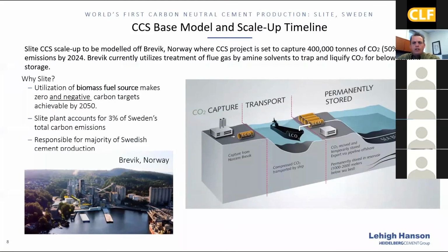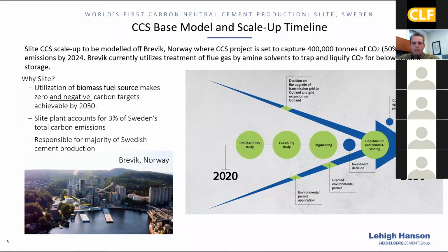The upgrades in Sweden are not considered pilot approaches, as the technology to bring Slida to net zero emissions is already being used at our Brevik, Norway plant. The CCS technology at Brevik is a base model for the Slida upgrades, in which amine solvents are used to treat flue gas to capture CO2 for liquefaction and subsea floor storage.